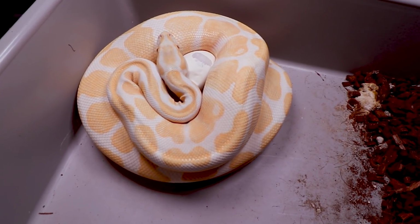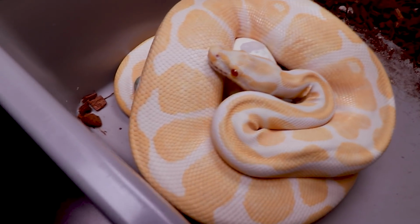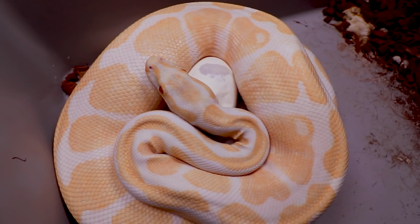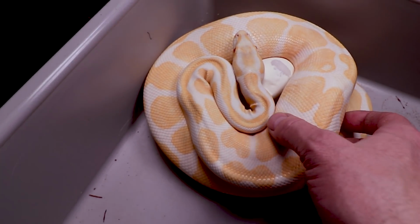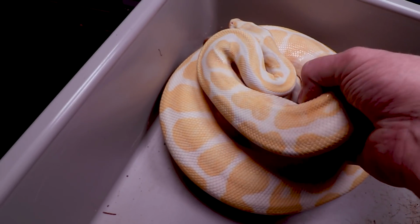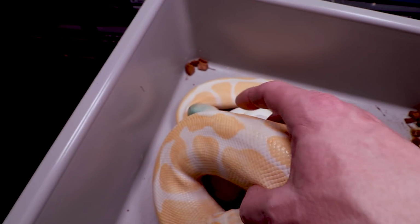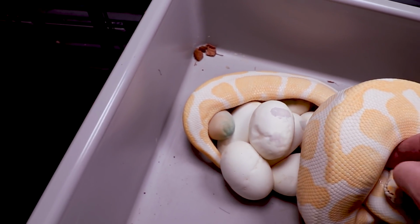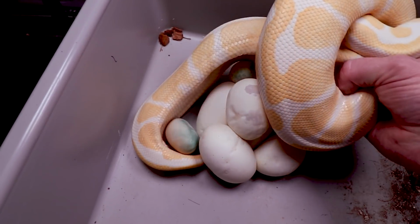Alright, so looking at these eggs, it's kind of interesting. Looks like there's a slug that is slightly turning green. That's not a good sign. I don't know how long she's been on these eggs. Let's take a look at this. And there's little spots on some of those eggs. You can definitely tell they've been there a while. That's not good.